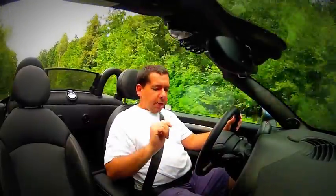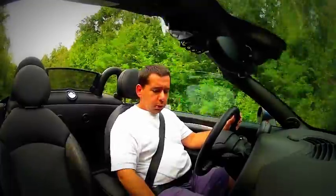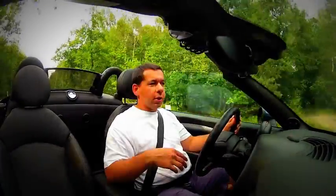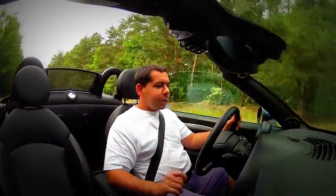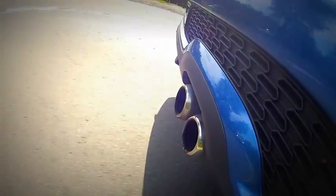Now, you can specify the Mini with this optional sport button here. It's my favorite button, and in fact it should say growl rather than sport, because when you press it, you get this really nice soundtrack. Hear this? I could do this all day.